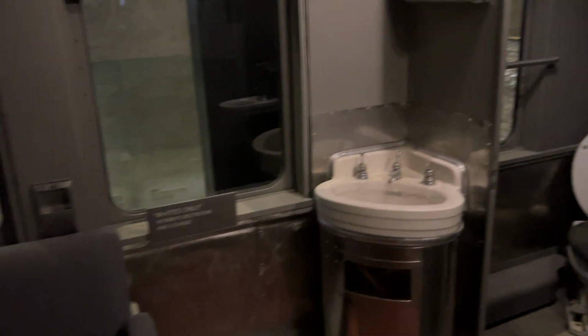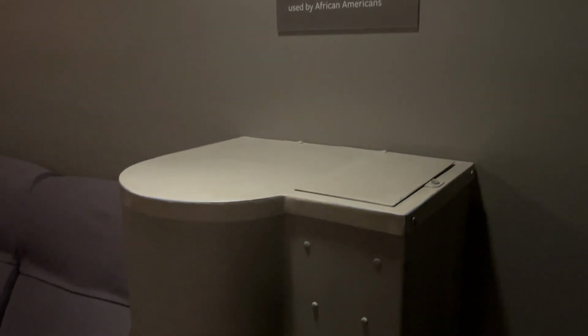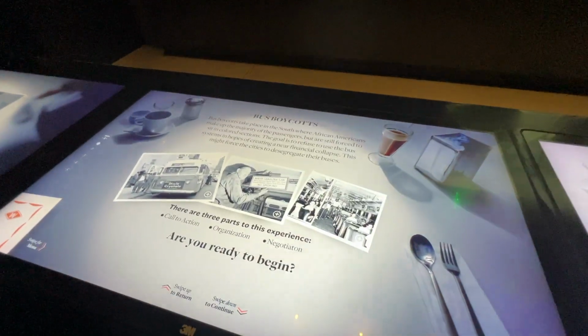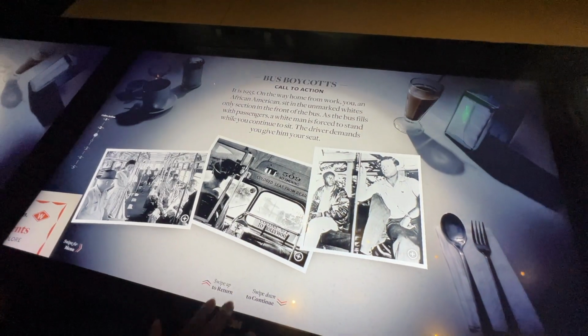Anyway, so we got to see a train. This is the white section versus the colored section, which we'll see in a second right now. Colored water cooler and also their bathroom, which was really cool to see. We got to learn more about the history of what was going on during the time of segregation. That was very interesting for me to learn. I learned so many things.